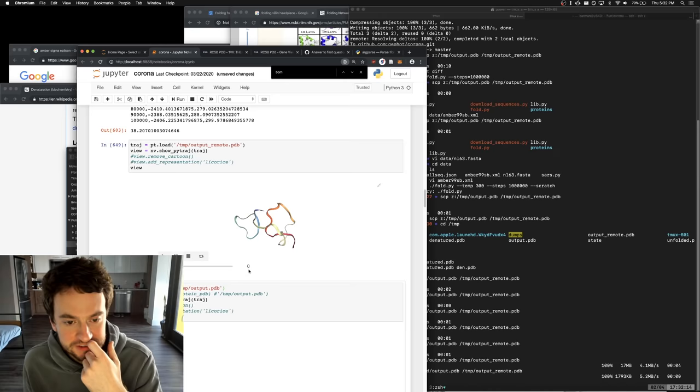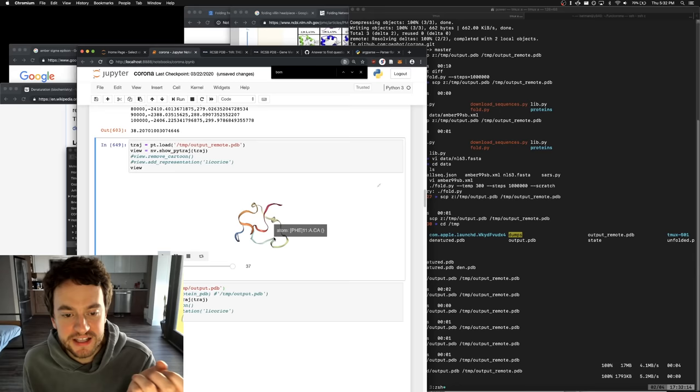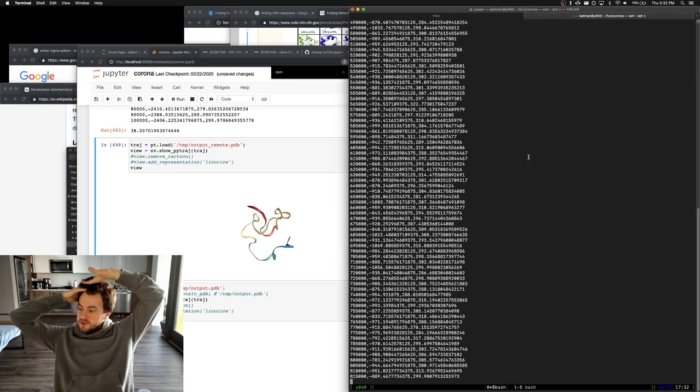Oh, look, this one looks less wrapped up on itself. Despite setting the random seed the same, it seems like the random is actually different. Oh, come on, look how unfolded that is. That's just begging to fold. Okay, so I think now we just have to wait because we use the right force field.